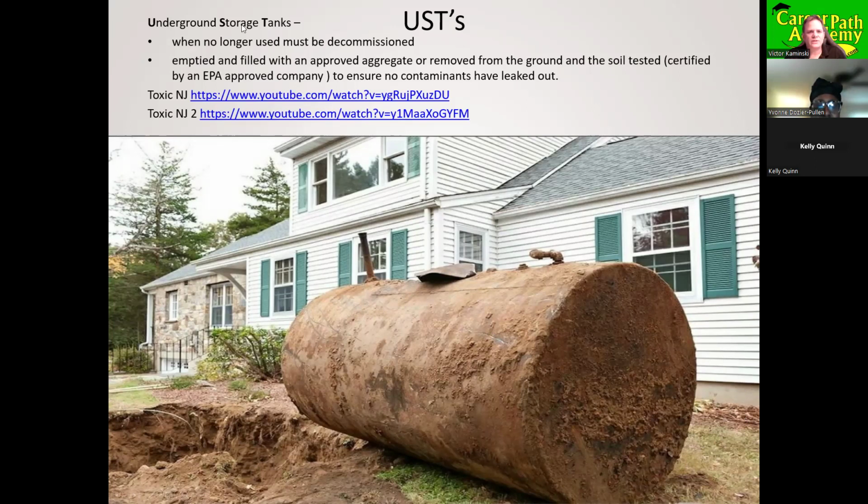When it comes to these USTs, our politicians these days love pandering to the environmentalists. They say, we want your votes and we want the favor of these groups, so we're going to institute all kinds of legislation to save our environment at the detriment of property owners.